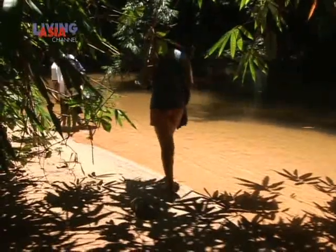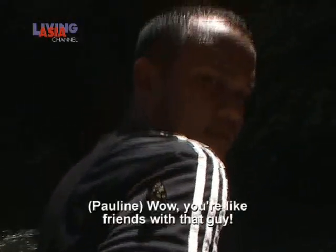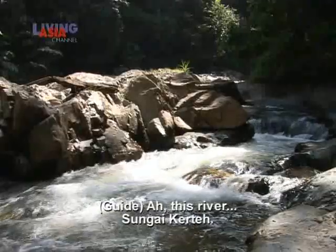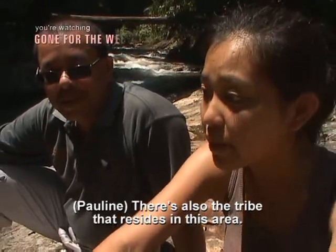Under the shade of the forest canopy, new friends were made as butterflies lingered around the Sungai Kenarong River. What's the name of this river? This river is Sungai Kenarong.